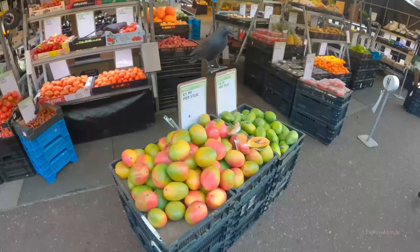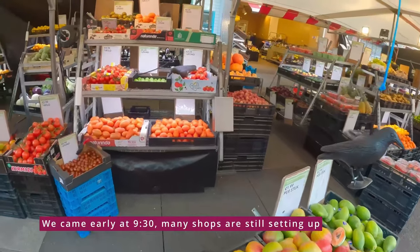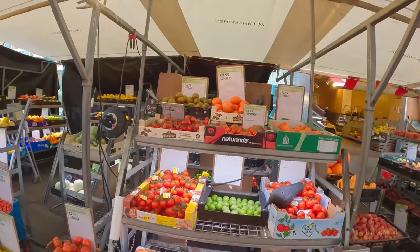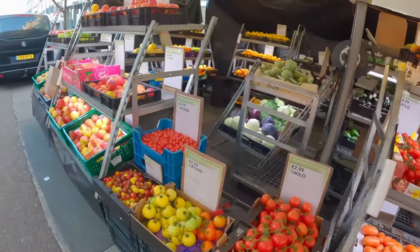Have a nice day. We are in the market relatively early at 9:30 a.m. and many shops are still setting up. It's an interesting experience to just see how these shopkeepers set up their shops.